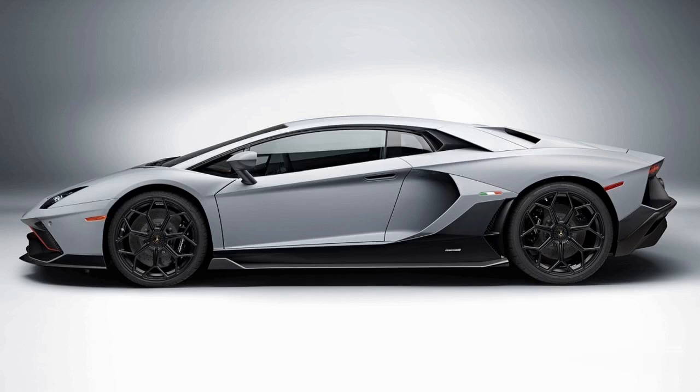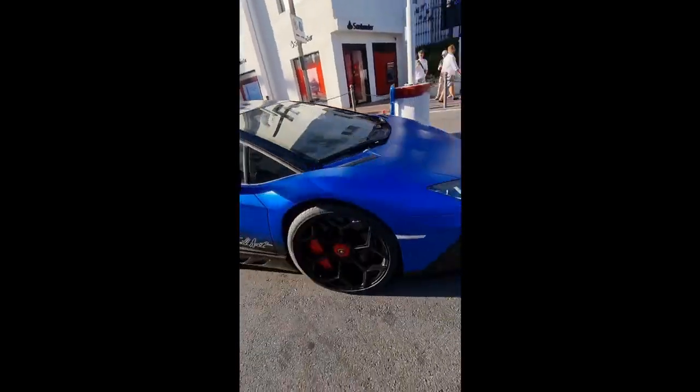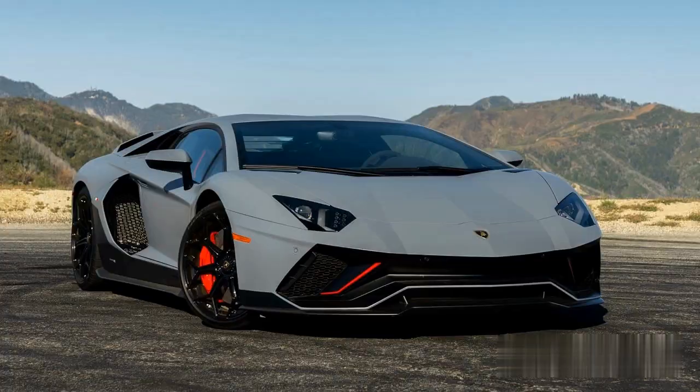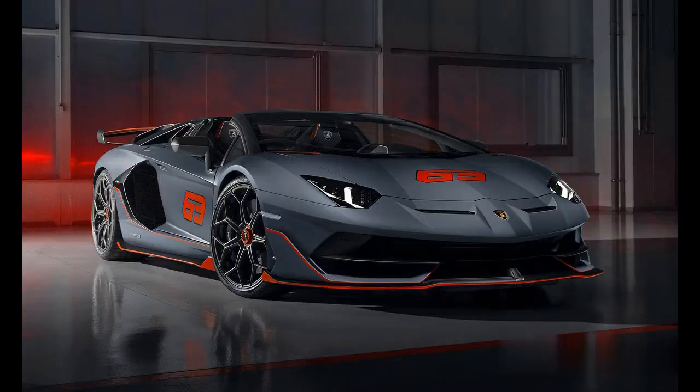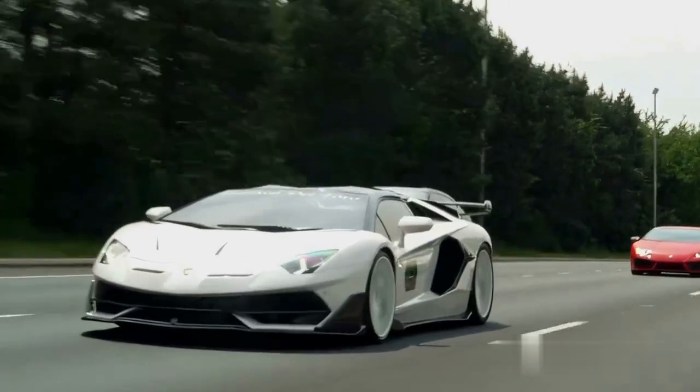As the flagship model of Lamborghini's lineup for over a decade, the Aventador combines cutting-edge technology, striking design, and extraordinary performance, continuing the legacy of Lamborghini's commitment to automotive excellence. The Aventador was developed as a successor to the Lamborghini Murcielago, a car that had already established itself as a formidable supercar. Lamborghini aimed to push the boundaries even further with the Aventador, making it not only a symbol of high performance, but also an embodiment of modern automotive innovation.